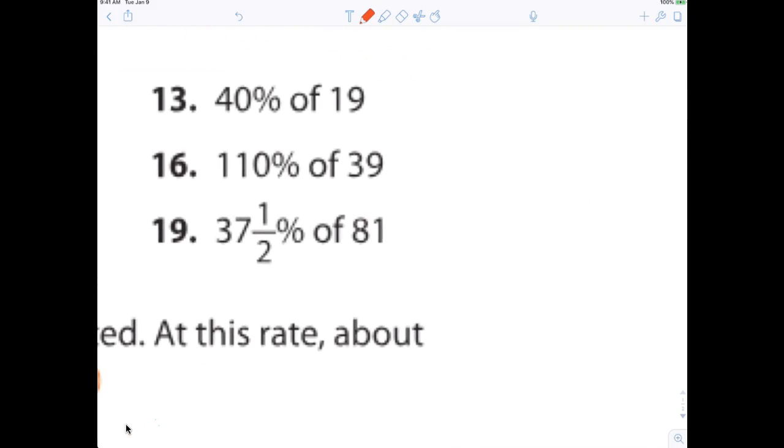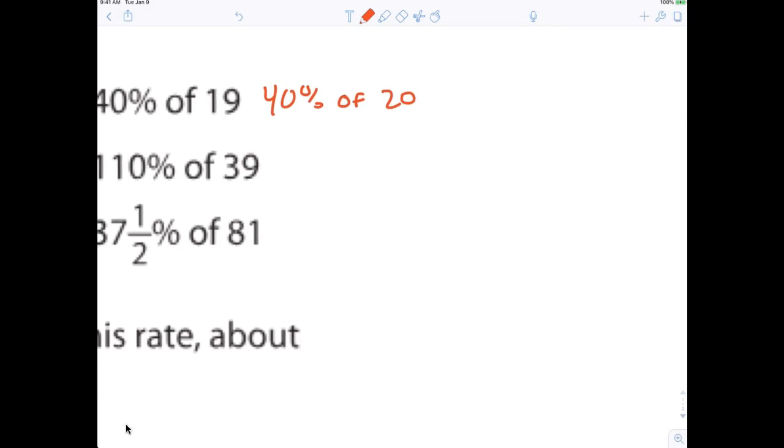Instead of doing 40% of 19, wouldn't it be better to do 40% of what? 20. So here we go. 40% of 20. Notice I'm writing down my changes, just like everybody else is doing. Now, what's 10% of 20? 2. So then I'd multiply that by 4. My final answer is 4 times 2, which is 8.